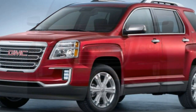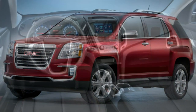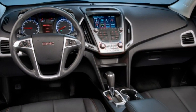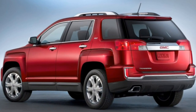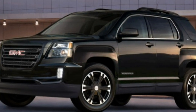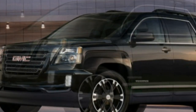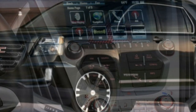The 2017 Terrain remains a versatile and generally competent crossover, but we'd recommend taking a close look at a number of its rivals before making a final decision. Segment leaders include the enduringly well-rounded Honda CR-V, the significantly refreshed Toyota RAV4 and the sporty yet practical Mazda CX-5. We also like the redesigned Kia Sportage, which has a big backseat like the Terrain, along with contemporary cabin technology.